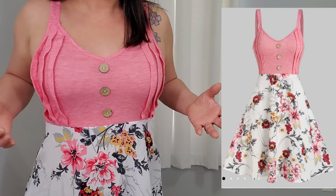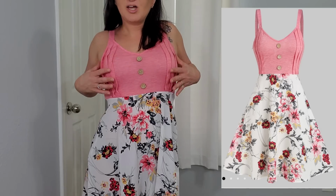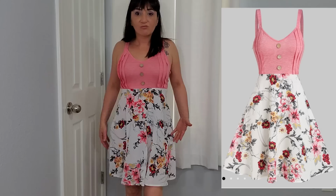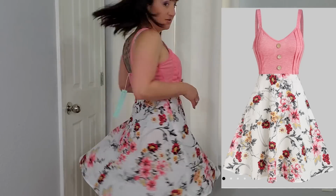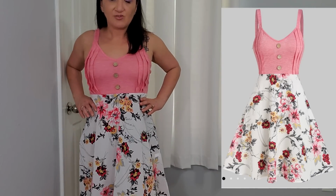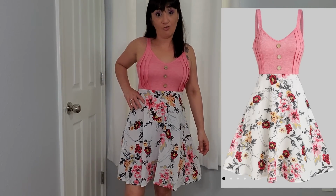You guys know I love this cotton material. And I like the whole cotton up here and kind of a nice little flowy floral type thing at the bottom. Yeah, I like it. Does it spin? Got a little spin to it. Yeah, so I think this is very, very cute. As long as I can find a way to not make it see-through, then I will definitely be wearing this all the time.